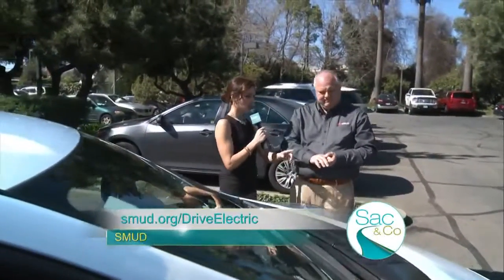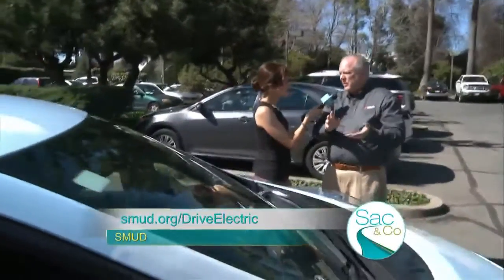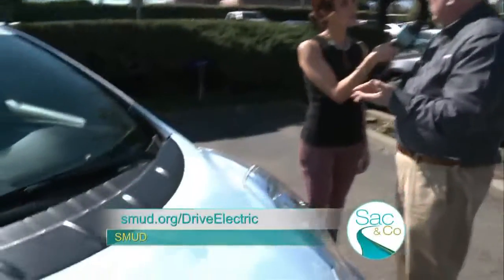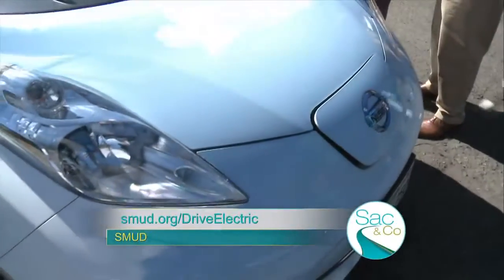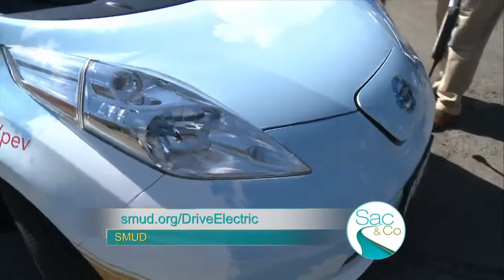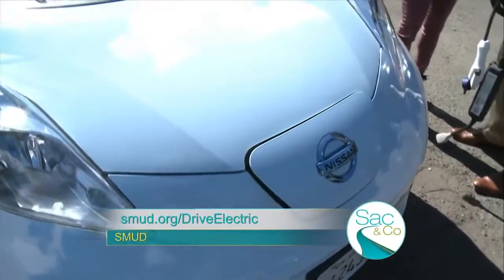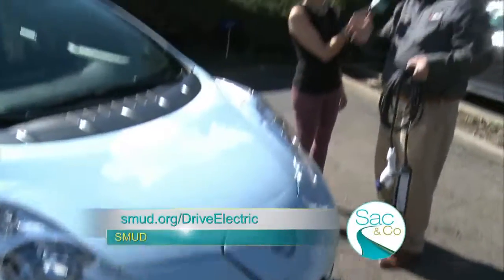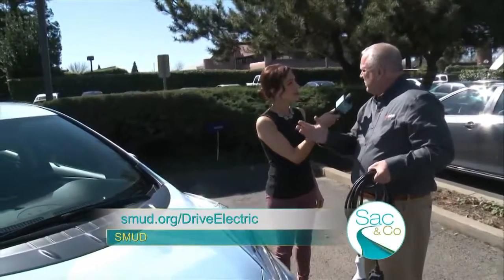Okay, and you're going to show us exactly how we charge something like this, right? Sure, absolutely. There's really three basic sources of charging that most people use. There's home charging, there's workplace charging, and there's public charging. Home charging is by far the most convenient and economical with SMUD's EV discount program. You can charge for around, it's like paying about 60 cents a gallon for gas. Really? Yeah, it's very economical and it's easy. The general scenario is you come home from work, you plug in the car, and you come out in the morning and it's all charged up and ready to go.